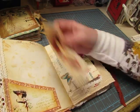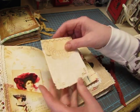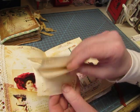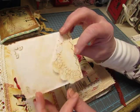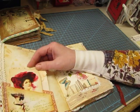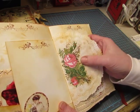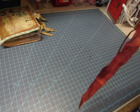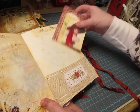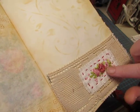Love this lace. There's a double pocket here. I love the shape of that. She made a little booklet, which is just beautiful, with edge corner punches. And just a doily that tops it. Quite simple, but beautiful. There's an oval doily, and she Mod Podged this. I'm not sure if it's rice paper or a napkin. Look at that gorgeous piece of lace. And she may have done that ribbon embroidery.